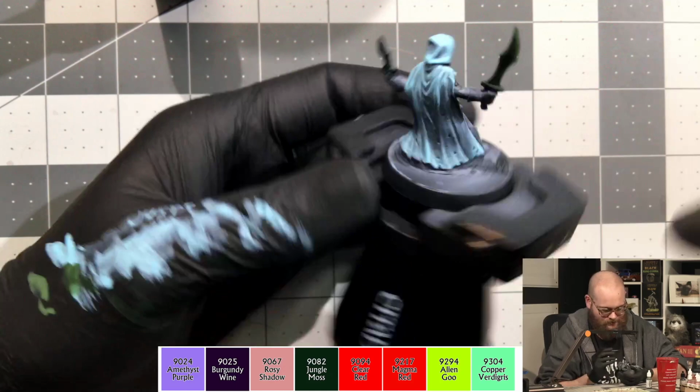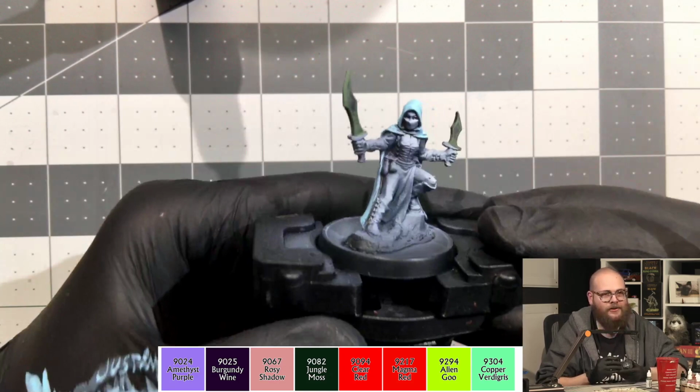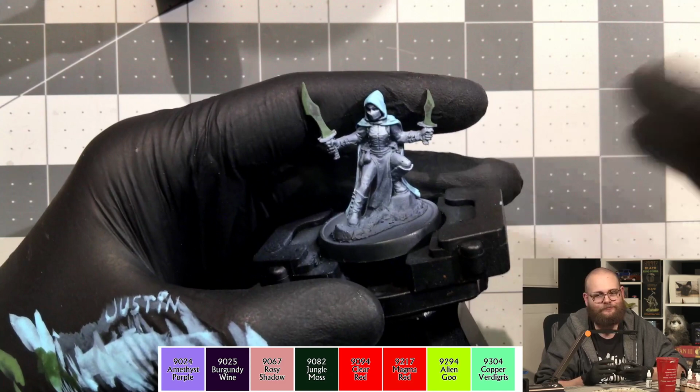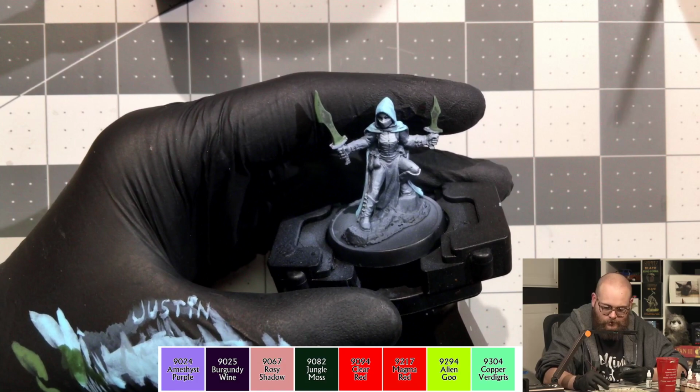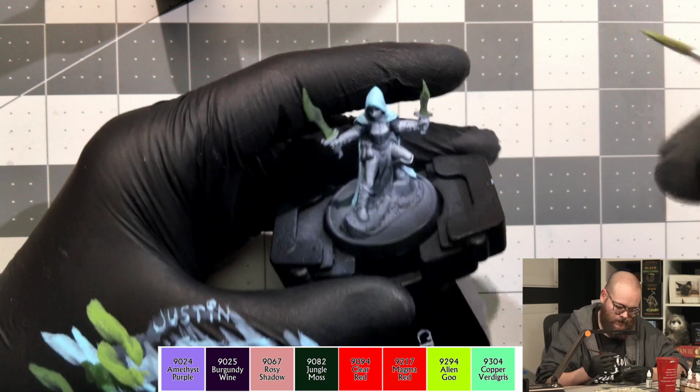All right, so we have applied our spider goo, which honestly, this color is like, there's probably 5 Reaper colors that you could work for that, but we always just mix off the palette. So now I'm going to add a little bit more of our alien goo, two brush tipfuls, I should say, for everybody that follows along with the measuring method that I do. And we're going to do the exact same thing, just a little bit less.